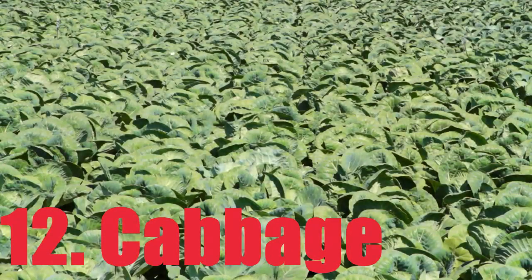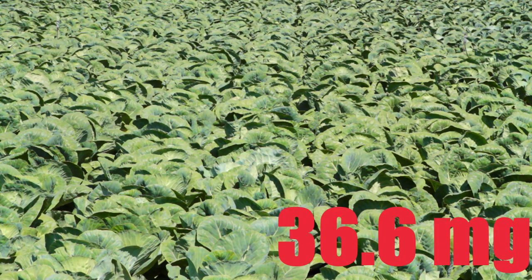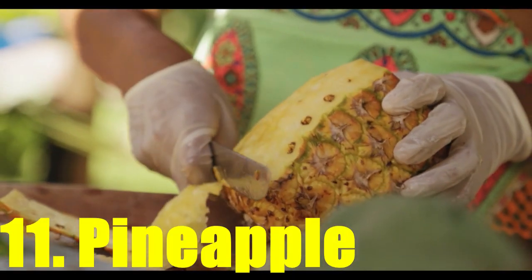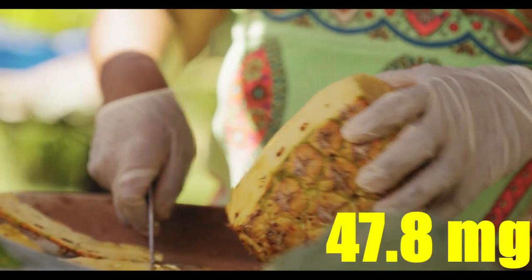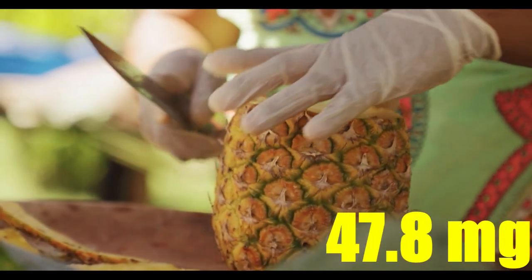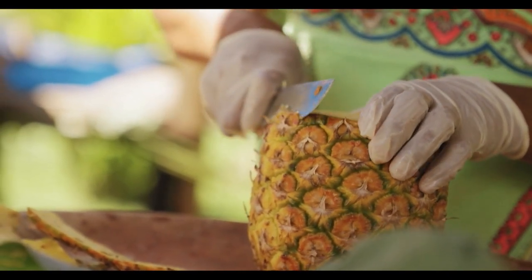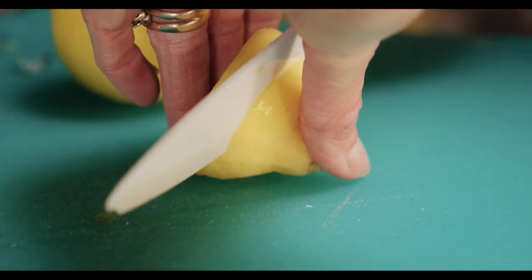Next up is green cabbage. It has 36.6 milligrams in 100 grams. Number 11 pineapple. It contains 47.8 milligrams in 100 grams. Number 10 is lemon. It provides 53 milligrams.